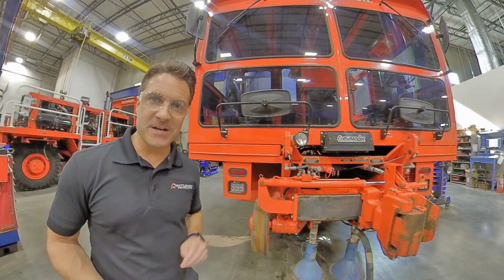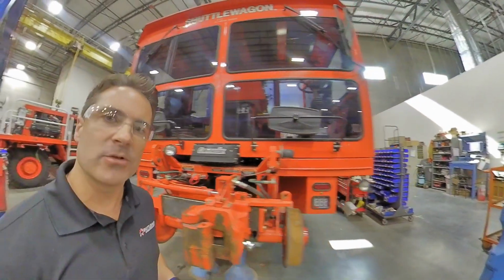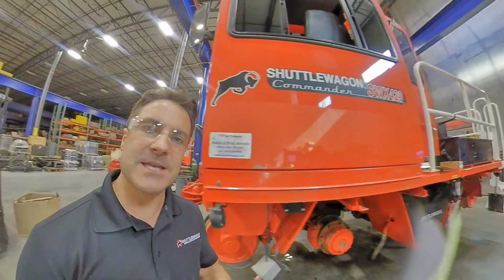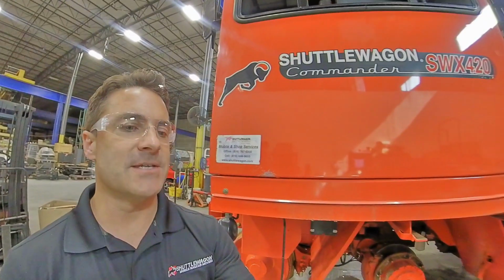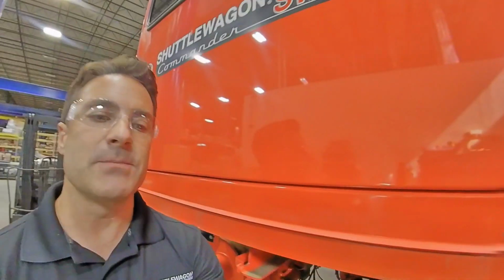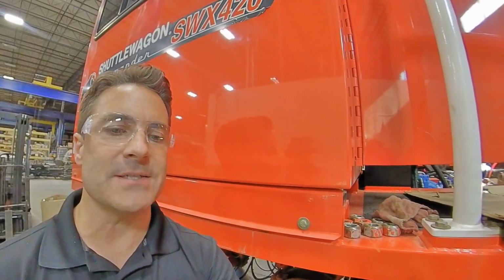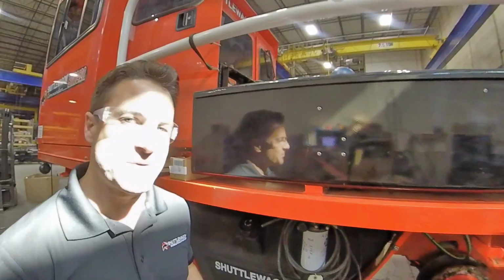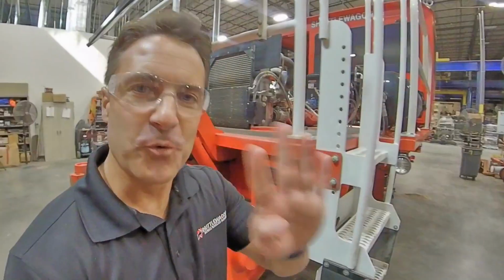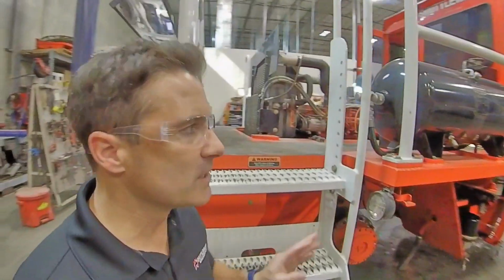The third reason to buy certified used from Shuttlewagon, we're going to be able to add options to this unit to make it tailored for your environment, to make it tailored for your use cases. This particular machine has been sold to a Canadian customer, and it's getting a hydraulic broom and snowplow via a universal mounting bracket. It's going to be serviceable for different types of snow, in addition to sweeping debris from tracks and the facility premises. You're not going to be able to get that if you don't buy certified used from us, I guarantee it.